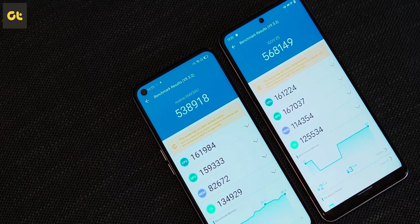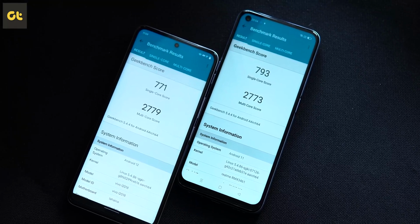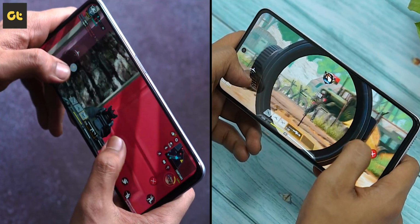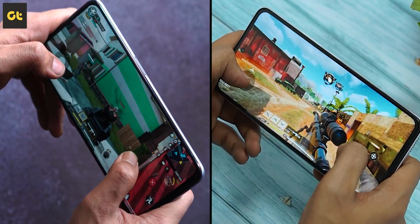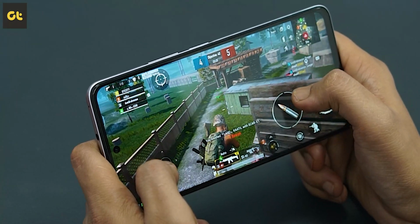Now, in terms of performance, Geekbench scores are pretty much the same on both the devices. In fact, Realme is slightly higher. However, for everything else, the Z5 is just better. Gaming works fine on both, but then again, the Z5 is relatively cooler. Also, the 4D vibration motor on the iQoo Z5 makes the overall experience so much better.